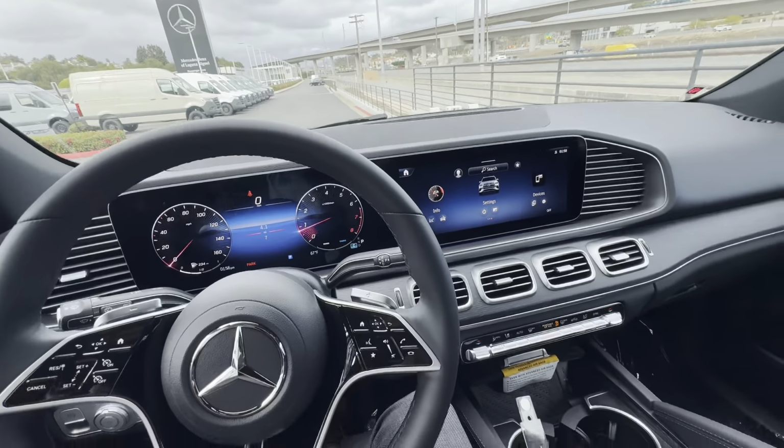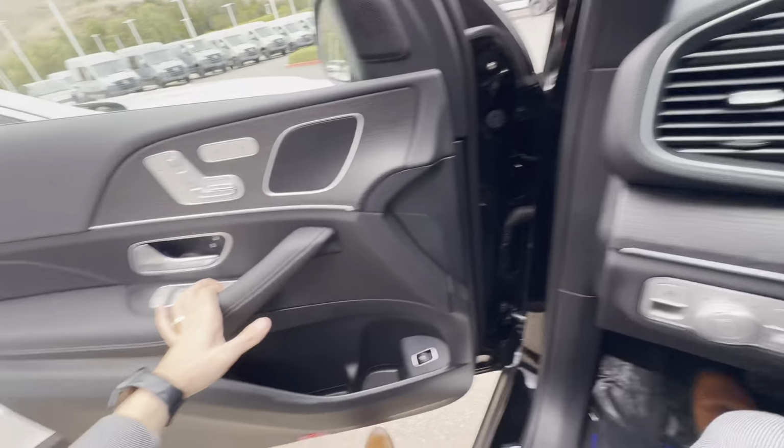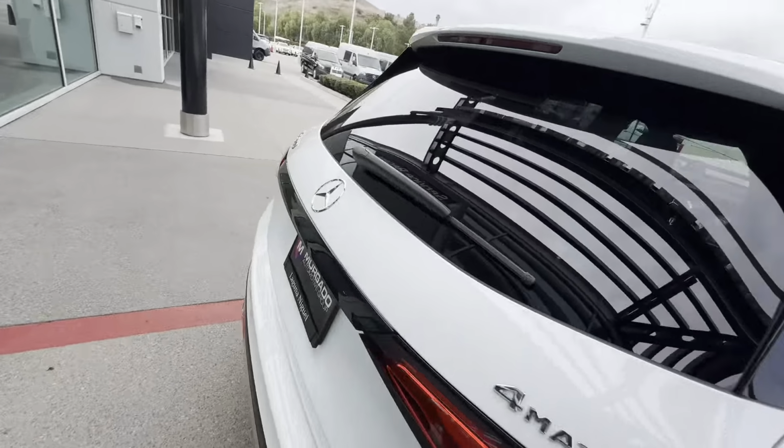However, you will get better driving experience, even though it's the same engine. In a GLE, it's a longer car. It's about 8 inches longer. You have more space in a GLE, and you'll have a more quiet ride as well in a GLE due to this car being higher class. So now let me start the GLC.